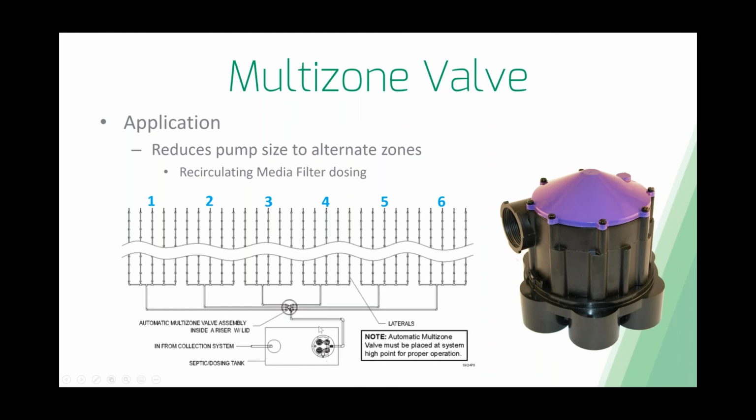We're going to always locate these inside of a 30-inch diameter riser so we have access to them for maintenance. We do maintain all the parts that are necessary for maintenance on these items too. There's a few parts on the inside that move and that could have some wear on them. At some point, we'll have to open these up and replace some of the components. You're looking at one example here where you have 6 zones.